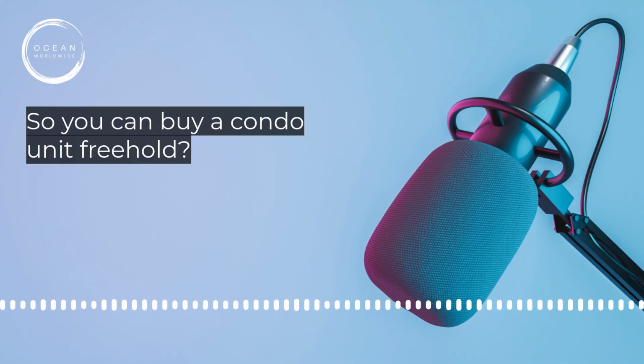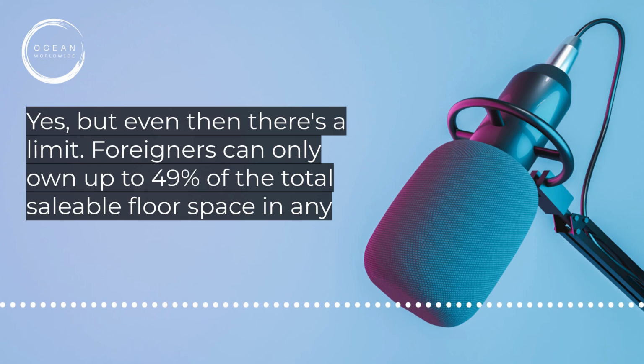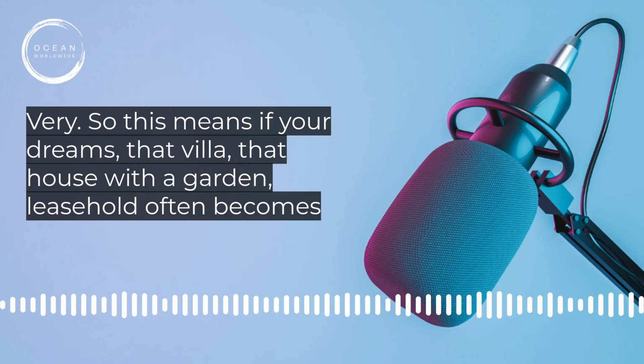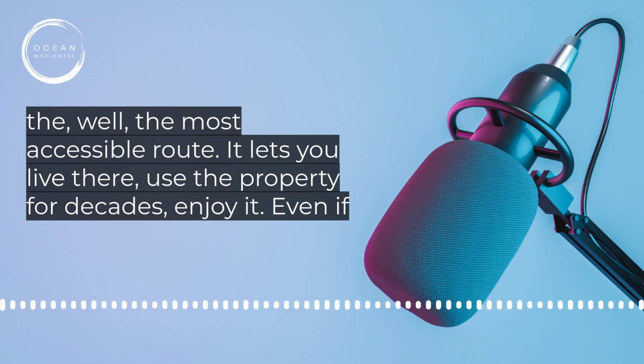So you can buy a condo unit freehold. Yes, but even then there's a limit. Foreigners can only own up to 49% of the total saleable floor space in any single condominium building. The other 51% has to be Thai-owned. 49%. Okay, that's important to know. Very. So this means if your dream's that villa, that house with a garden, leasehold often becomes the most accessible route.